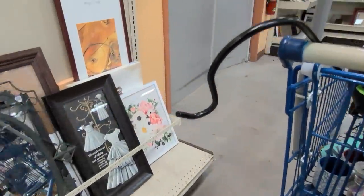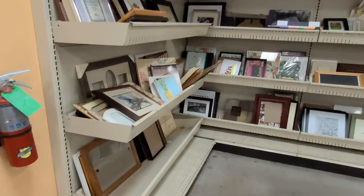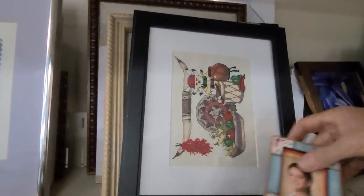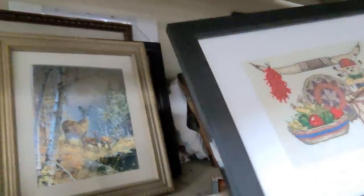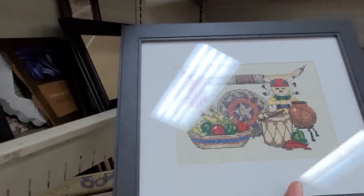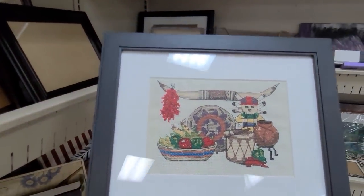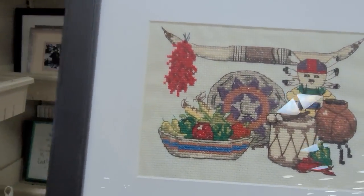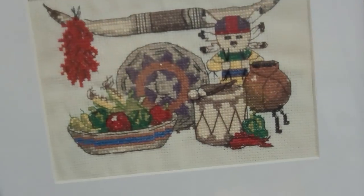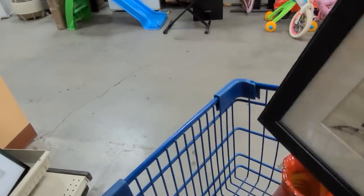Over here are the small framed pieces, and I think I have spotted a cross stitch. Look at this. It's got horns and chili peppers, baskets, a Kachina doll. It's just in a photo frame, and that doesn't do it justice. It really needs to be professionally framed where the canvas can be stretched out and given a mat board to complement the colors of the piece. It's absolutely lovely though. Let's definitely get that into the cart.